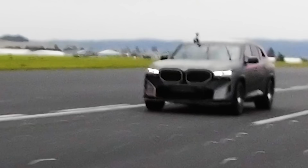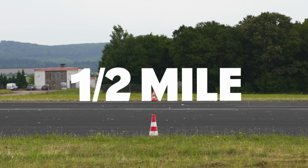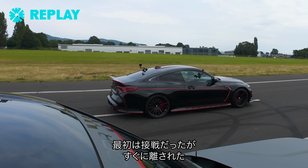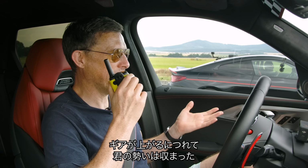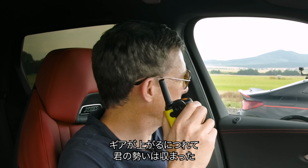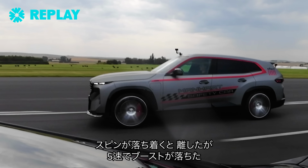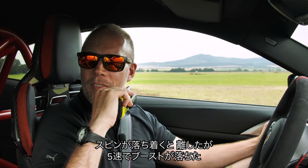The wipers. Woo! I saw it happen to you again, actually. So this was pretty much neck and neck for a very short period, and you just shot off. Then as we started to get higher up in the gears, you just plateaued again, didn't you? Yeah, we were neck and neck while I was getting wheel spin. That's what was happening there. And then once the wheels caught up with the car, off we went. But then it did that fifth gear boost thing again, yeah.